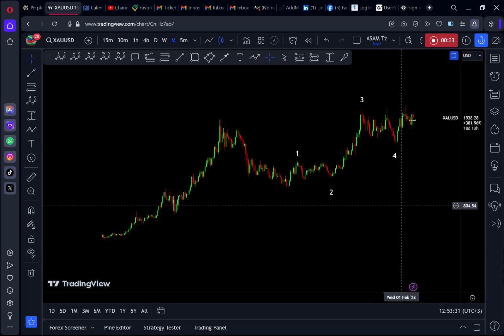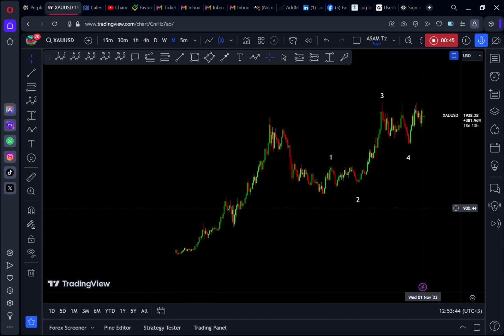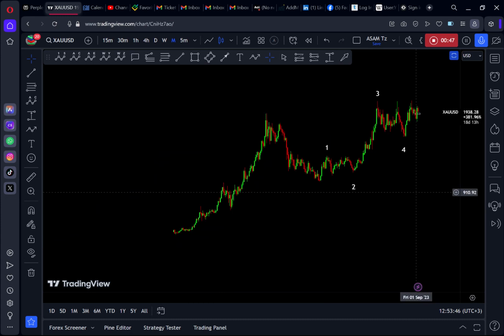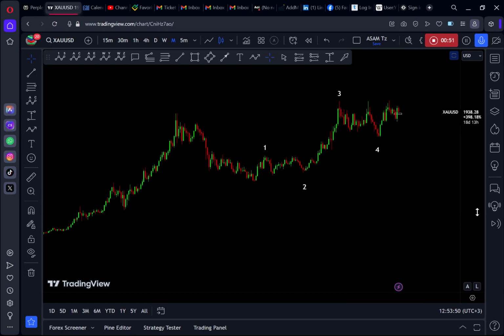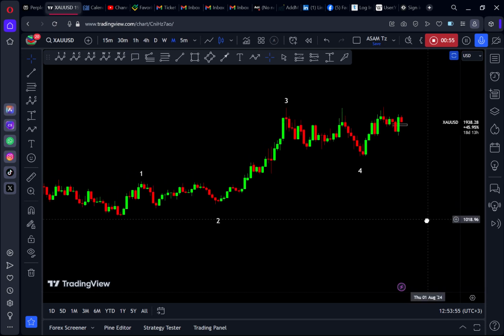And I do what we call the top-down analysis from the monthly time frame to 4-hour time frame, and sometimes I can go down to 1 hour and 30 minutes time frames. So for the purpose of this analysis, I will be analyzing up to 4-hour time frame, and it's just a very quick analysis, a less than 10 minutes analysis. So let me start with the monthly time frame and provide those key things on a monthly chart.